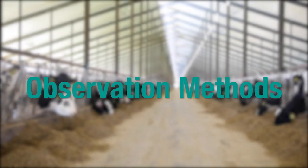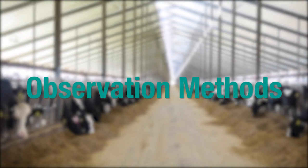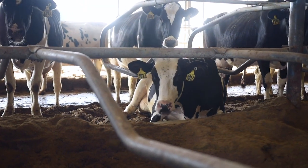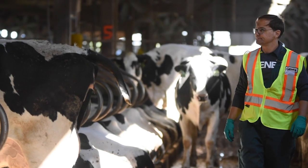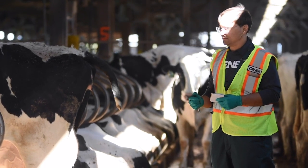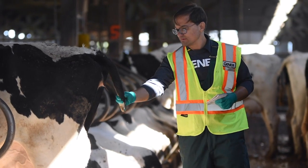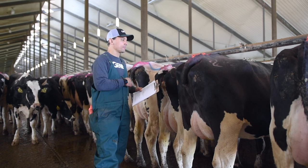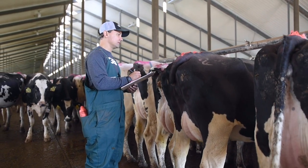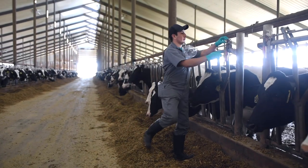Heat detection is observing the changes a cow goes through in her estrus cycle to determine the best time to breed. The basic method of heat detection is visual observation. Visual observation is where you select 2 or more periods during your day to look for cows in heat. In order to get the best results from visual observation, you must take sufficient time to observe animals for heat, and only to observe animals for heat. Visual observation cannot be satisfactorily performed while doing other chores.